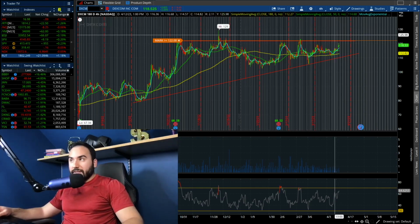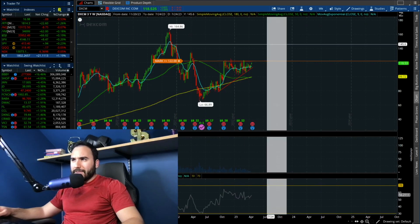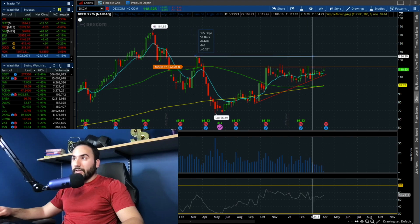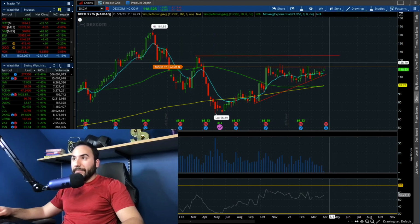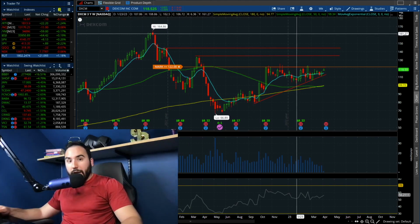That's where that next leg up could take us here on Dexcom, and I'm not sure exactly where the all-time highs are. Let's see. If I zoom in a little bit here on the 3-year chart, okay, if we break that 130 level, 135, that's the next gap to fill. If that were to break, maybe 145, maybe even higher is where it could be going.